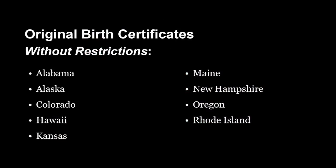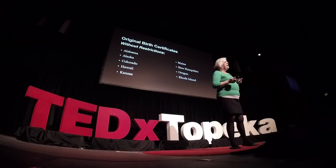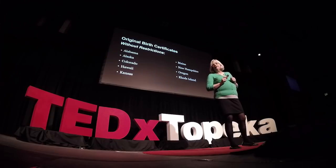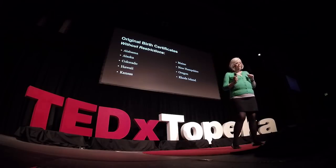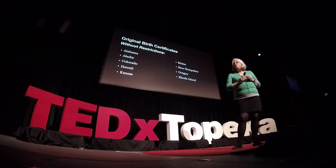So you're thinking, well, they have 2 birth certificates, why can't they just submit both of them with the passport application? Well, here's the kicker. Original birth certificates are available to adult adoptees without restrictions in only 9 states right now. That's Alabama, Alaska, Colorado, Hawaii is our most recent one added, Kansas, Maine, New Hampshire, Oregon, and Rhode Island.